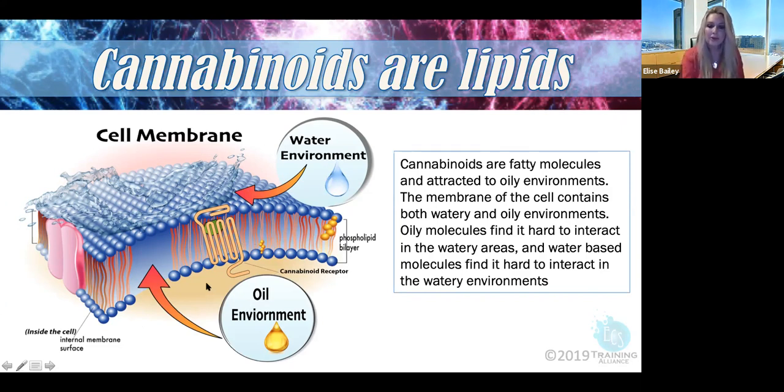So cannabinoids, again, are fatty molecules and attracted to oily environments. And the membrane of the cell contains both the watery and oily environments. And oily molecules find it hard to interact in these watery areas. And water-based molecules find it hard to interact through these oily areas.